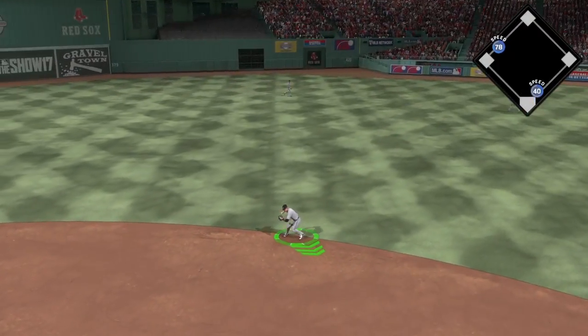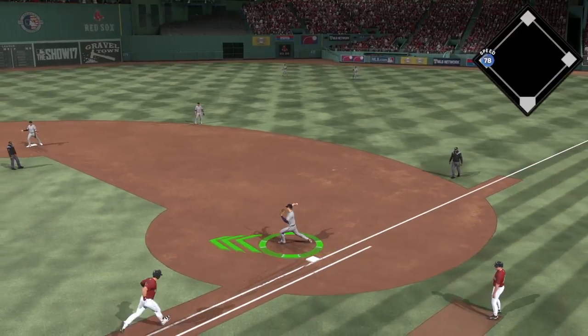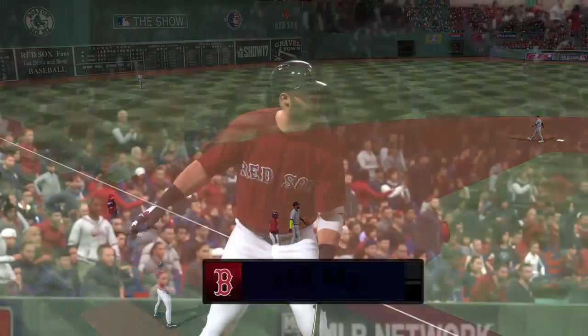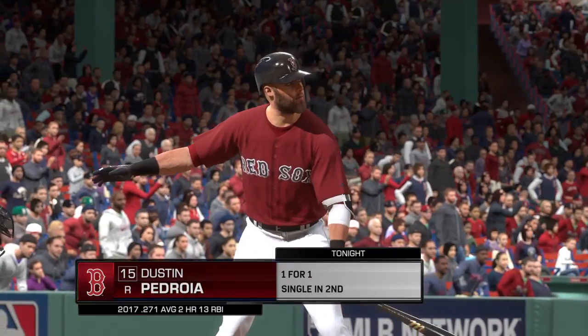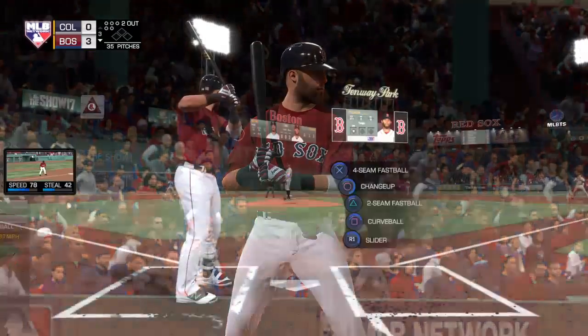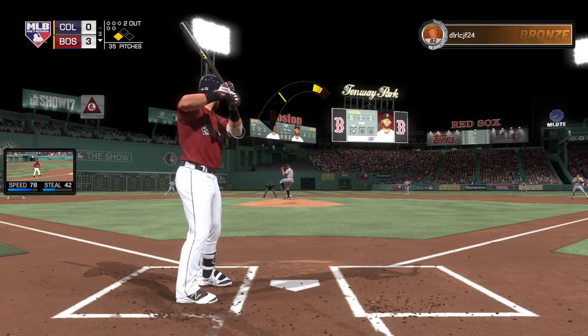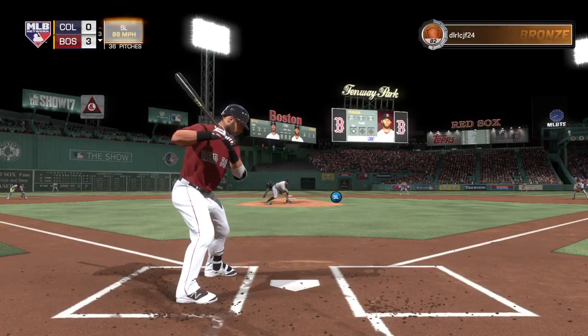On the ground towards second. Lowry's got it. Throw gets him. 2 down. So a man at third here with 2 gone. And that'll bring up the former MVP second baseman Dustin Pedroia. First pitch of the at-bat on its way.